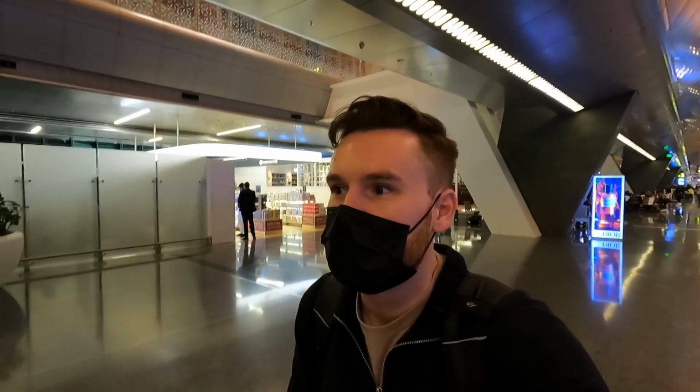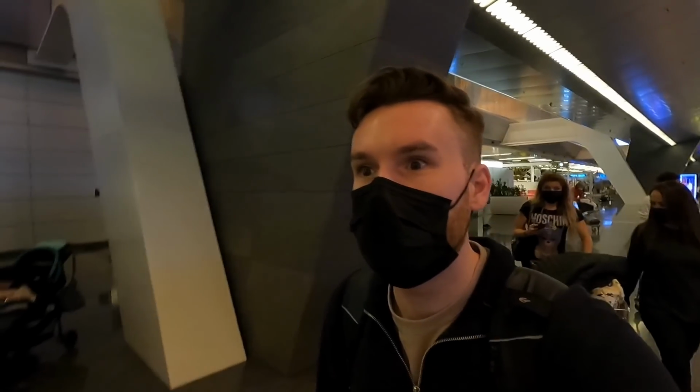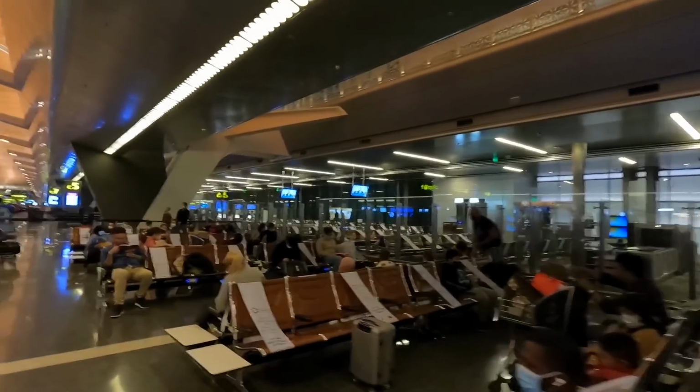Each time I came to this airport in the past, I always felt like it was good, but it wasn't quite finished, and I feel like this time it is completely ready, with all the people here testing out its ability to handle a large amount of people for the first time in preparation for the World Cup. And yeah, I'm quite impressed. Despite how many people there is still so much space and a lot of seating available.